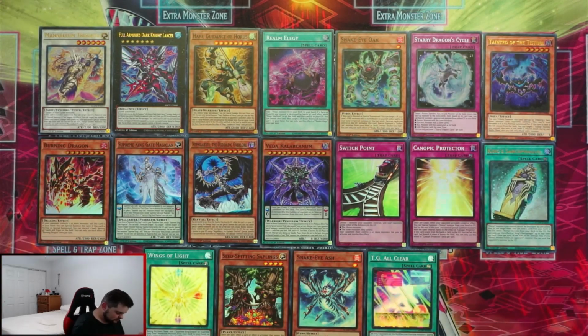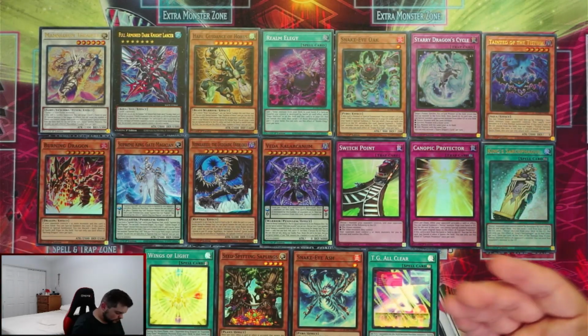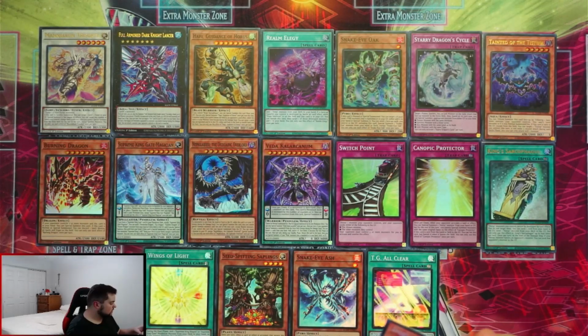But add from your deck to your hand. So obviously you'd want to run 3. And then if another card or cards you control leaves the field by an opponent's card effect while this card is in your main monster zone, except during the damage step, send one card on the field to the graveyard. Okay, so that's actually insane.